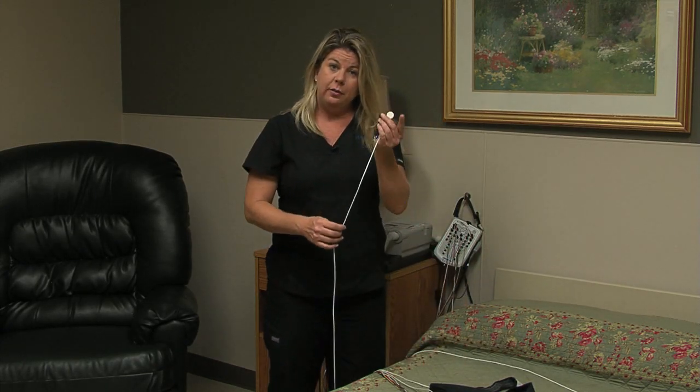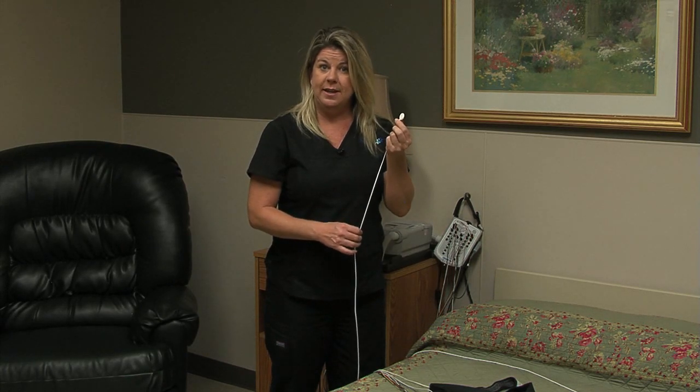There's a snore microphone. We tape this to the patient's neck and this measures vibration of snores during the night as well. Today we have Mrs. Hernandez coming in. She's already been tested for sleep disorders and was found to have sleep apnea, so today we're going to fit her for her CPAP mask and see how well she tolerates it.